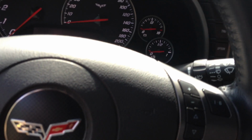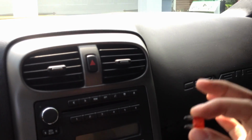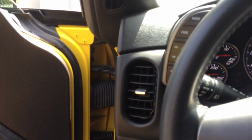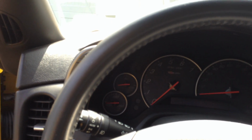Again, I mentioned that it is on a stock exhaust. However, I have pulled the fuse. If you're familiar with how the exhaust system on a Z06 works, it's just this little fuse here. You can take it in or out to leave the flaps open in the exhaust. So, start it up. I have no idea how this is going to sound on a phone, but give it a shot.